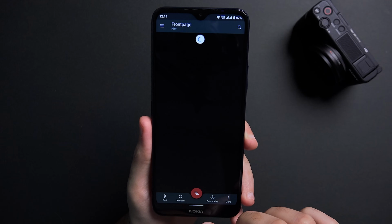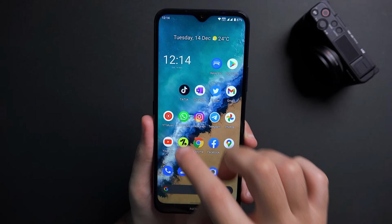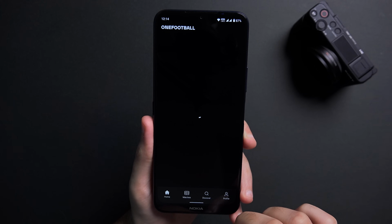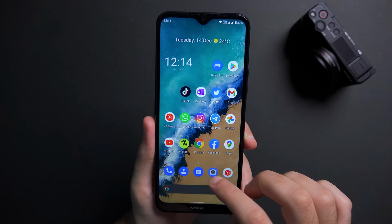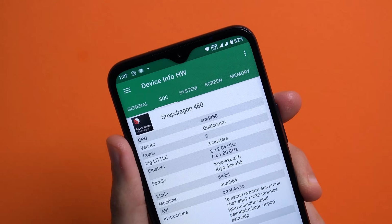And I'm happy to report that the performance on the G50 is definitely a highlight. It's easy to live with and won't frustrate you in terms of performance. The G50 runs on the Snapdragon 480 platform and my unit has 6 gigs of RAM. This might not be the most powerful chipset around, but the combination of a stock lightweight experience, using fast memory and only having to move around 720p pixels of resolution does result in a very pleasant user experience.